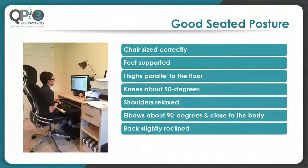The shoulders are relaxed, elbows about 90 degrees and close to the body. And again, if the chair is too big, your elbows are going to be out like this in chicken wings. Chicken wings are great for snack food. They're not great work positions.